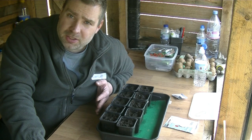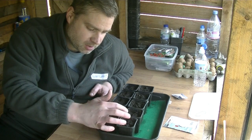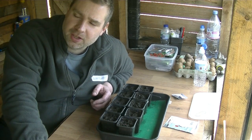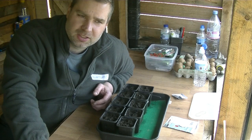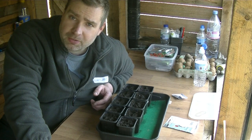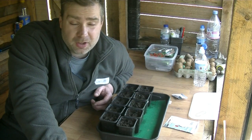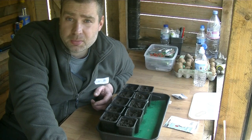It's not good growing conditions for your plants. So just moist, just so that when you feel it, a little bit of compost sticks to your finger. You don't want to be feeling it actually physically wet. So I'm going to cover these over now. I'm going to find a piece of glass, just to put that over the top. I'm going to forget about them for a couple of weeks, and then hopefully we'll see some germination.